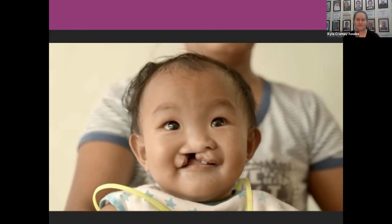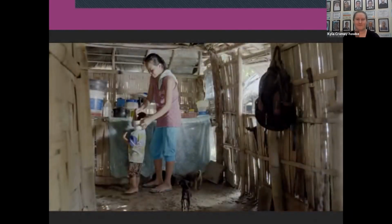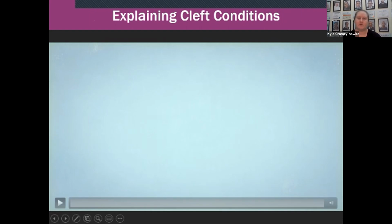Thousands of kids all over the world waiting for someone to fix their smile. So what is a cleft lip or a cleft palate? In the video, you'll have seen many examples of cleft lips, but this diagram shows you some of the different combinations of cleft conditions that can occur, from fully formed cleft lip and palate to an example of a bilateral cleft lip with full palate, otherwise known as complete cleft. This video will further explain exactly what a cleft condition is, how it's formed, and why treatment is so important.